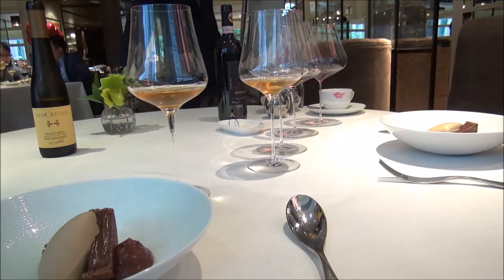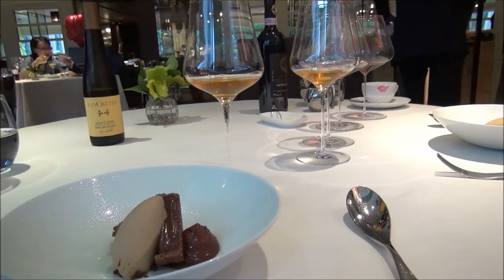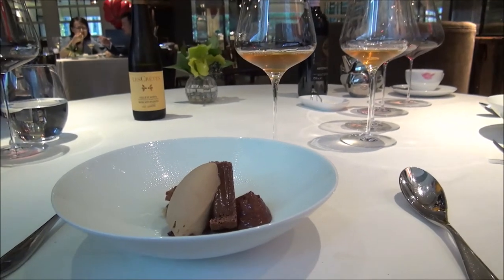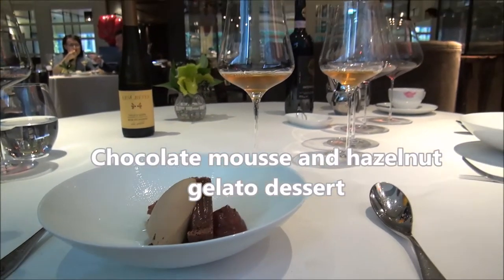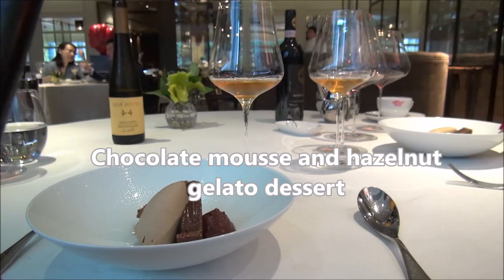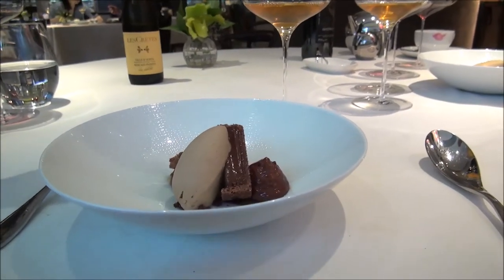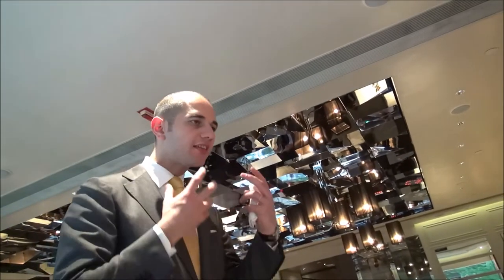So for you now we have our dessert, which is made with hazelnuts and chocolate, typical and beautiful ingredients from Piemonte. In this case we have the chocolate tart with homemade hazelnut gelato. Then we have our warm chocolate mousse and crunchy hazelnuts on the side. It's a beautiful combination of textures and different kinds of temperature as well.